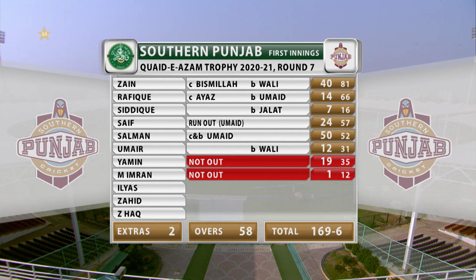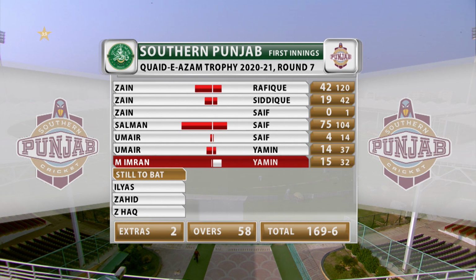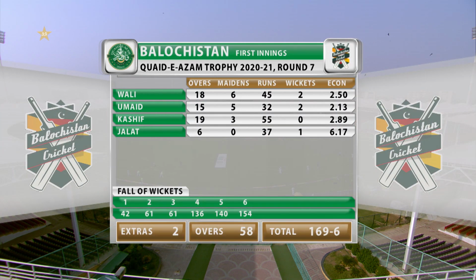So day one at tea, Southern Punjab's problems continue as they lose a few more wickets after lunch. And the way Salman Agha got out was a bit of a shocker for their side. They've been losing wickets at regular intervals and found themselves in trouble at 169 for 6. There have been no real partnerships; the 75 between Salman and Saif is the major chunk of this score, otherwise none of the pairs have managed to put on valuable runs. The bowling has been good, and they've been rewarded: two wickets for Wali and Umed, the only two fast bowlers in the side, and Jalad getting one wicket before lunch. So that's the scenario. Tea with 169 for 6, and Balochistan is actually in the driving seat. Let's see what happens in the final session on day one.